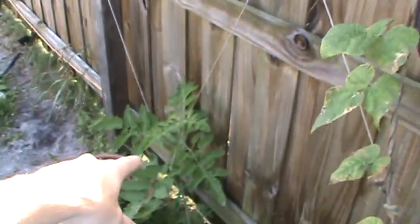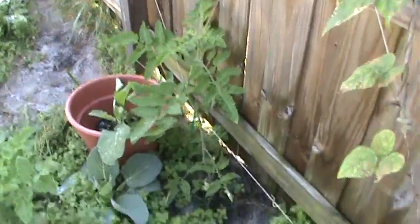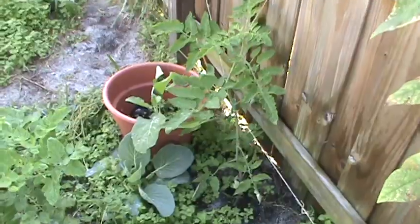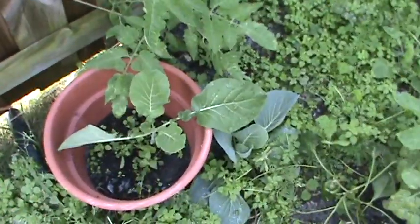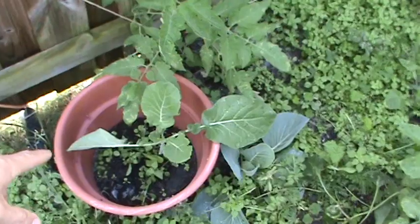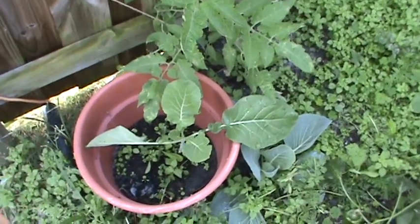Okay. That's my San Marzano Lungo number 2. I think it's a cabbage plant over there. Another cabbage. That is some more collards or spinach. No, that's collards.